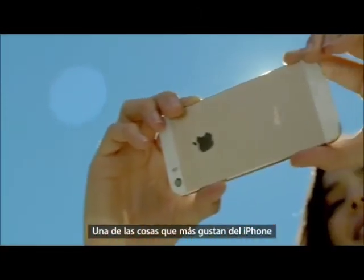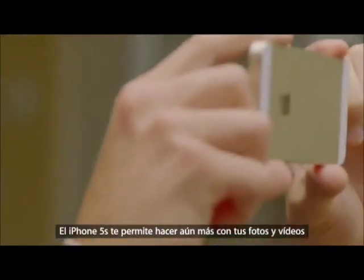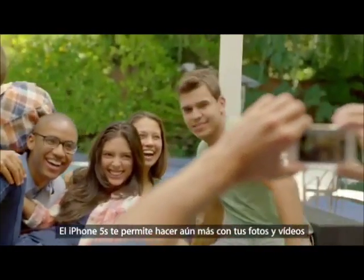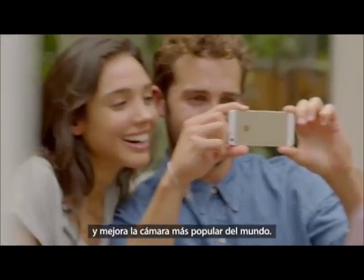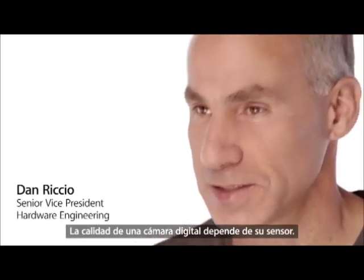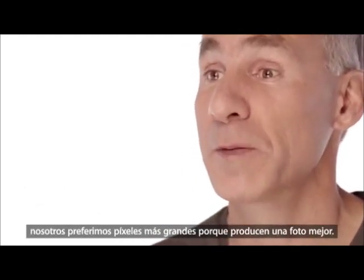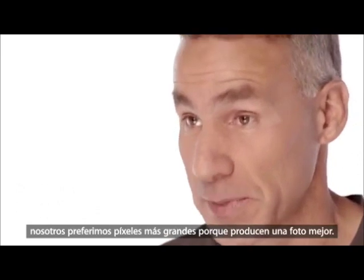One of the things people love most about their iPhone is they can take great photos with it. iPhone 5S lets you do even more with photos and video. It makes the world's most popular camera even better. Any digital camera is only as good as its sensor. While more pixels produce a bigger picture, we prefer bigger pixels because they mean an even better picture.